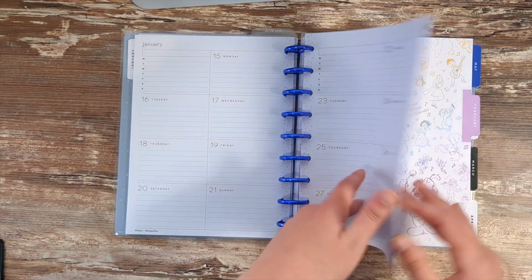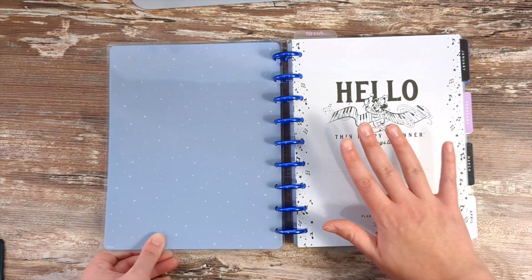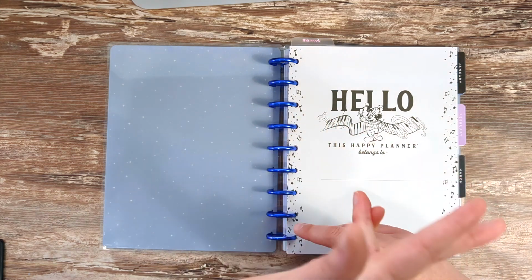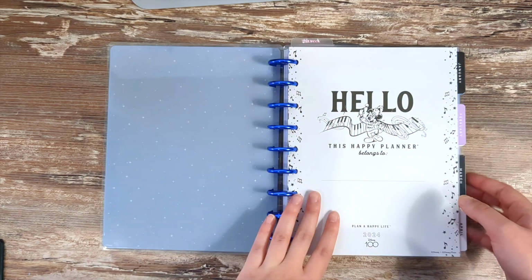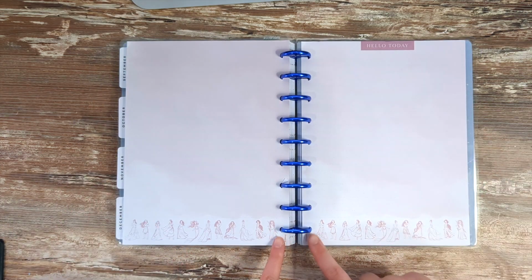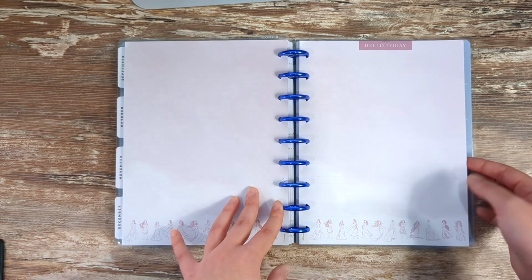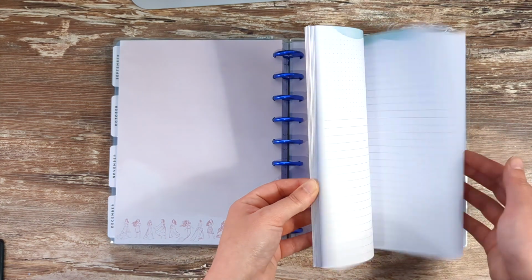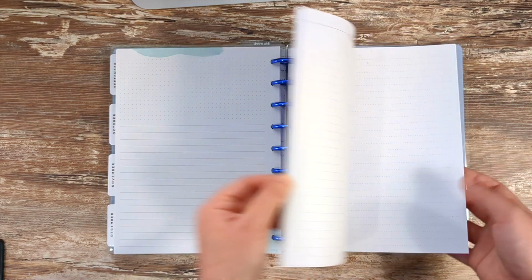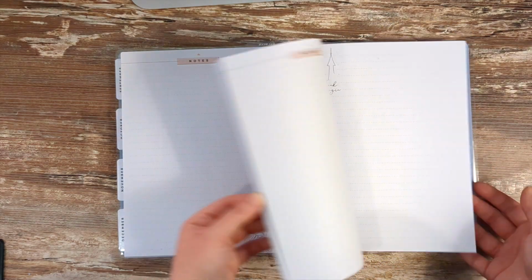And then I'll also create pages for the front, probably like reading journal pages, like a TBR list, books read, books I didn't finish, that type of thing. I'll probably be creating pages for that. This is just some note paper I have. It's got the princesses along the bottom. And again, it came in like a princess journaling pack or something. I've also got some of these pages and some of these pages. So just a variety of stuff back here.